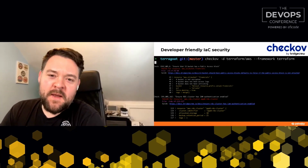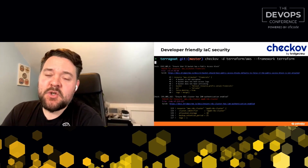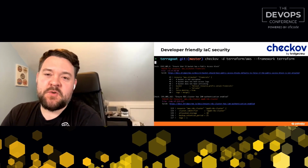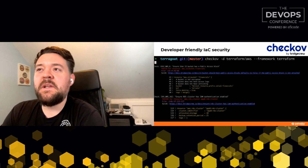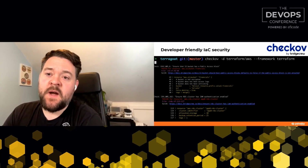And the whole point that Checkov was written for, the reason it exists, is it's trying to create developer-friendly infrastructure as code security, because we're all familiar with knowing we need to check for CVEs in software.